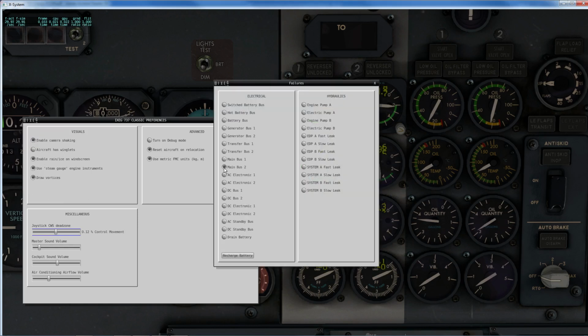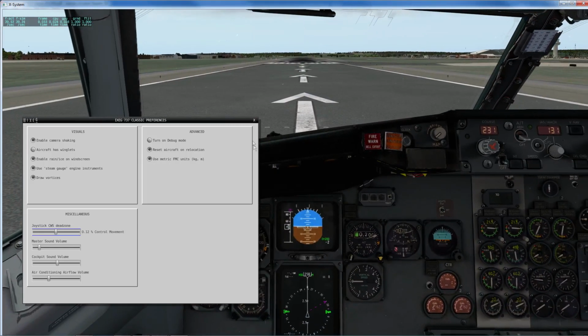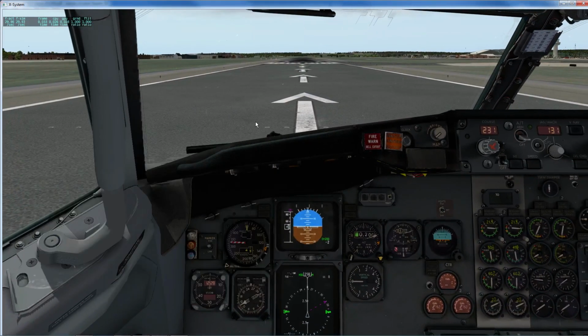At the moment, to the best of my knowledge, they may be active, but recharge battery, I don't know how active they are. I haven't gone through this. As I say, this is just an initial look at it, but potentially there's going to be failure modelling. I don't know, as I say, to what extent that is currently modelled. We'll just jump out of here.